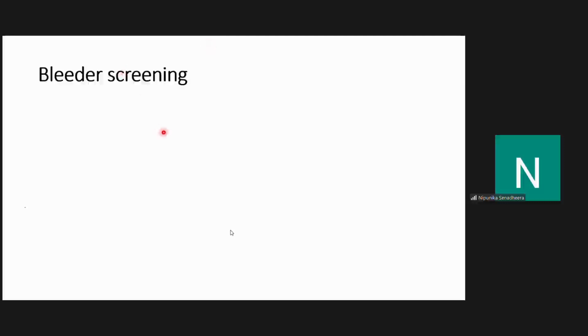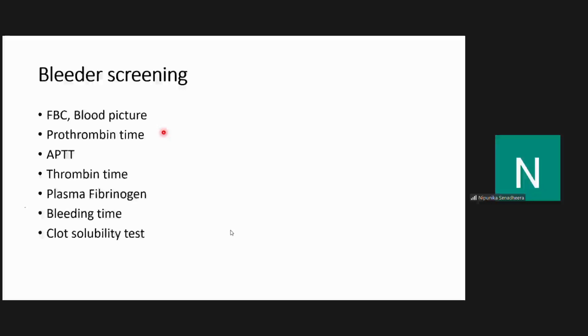We can check the factor levels, madam, factor 7. Yeah, but I wouldn't do factor levels as the basic screening, right? Because if you jump to factor levels, you might miss a platelet function disorder, no? So first we have to do the basics to find where the problem is. We don't know whether it's a factor problem. So we would do what we call the bleeder screening.